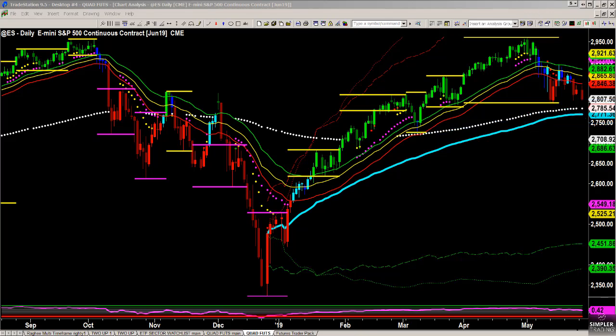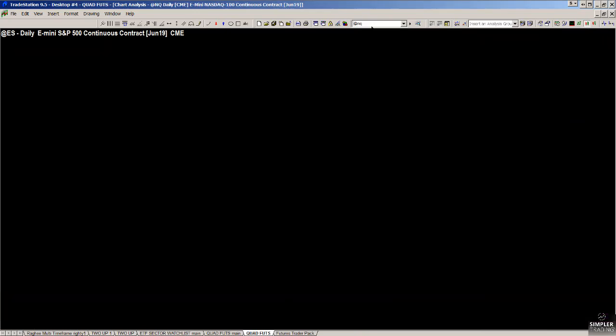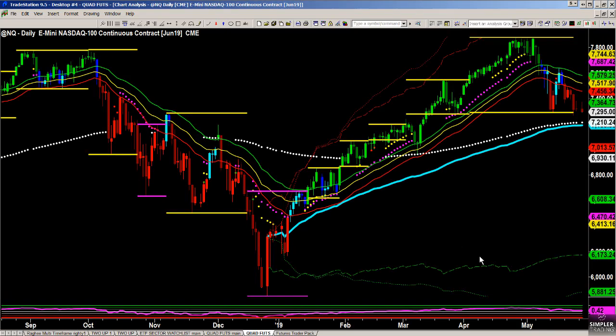All right, so I've got a really nice zone between Darvas levels, the major psychological level at 2800, the VWAP, anchored VWAP, as well as the 200 EMA. So this is what I'm waiting for the market to trade down into. That's the zone we're looking at. All right, how about the NASDAQ? Let's jump on over there.